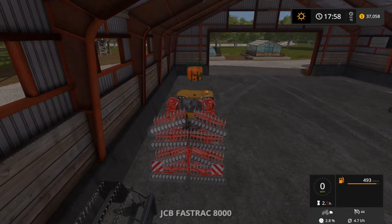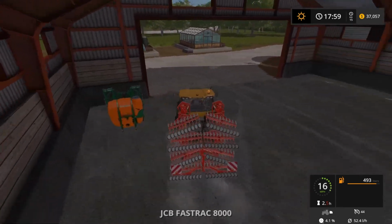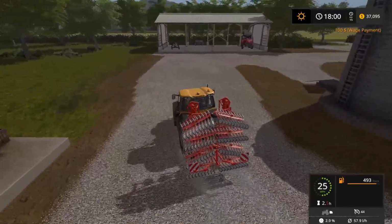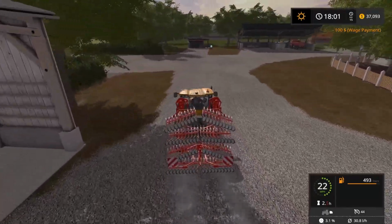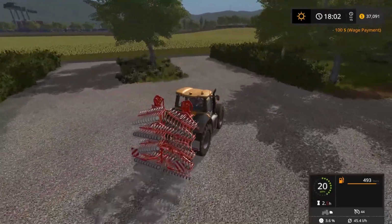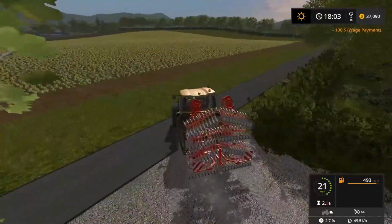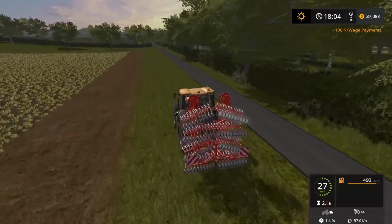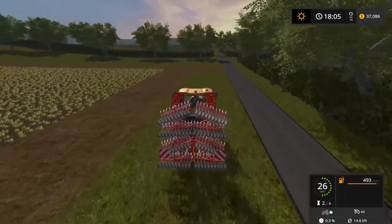This machine costs us like 25 grand and we haven't used it yet. We've used the sprayer. So, you know, what do? Now hopefully this times out correctly. If I set the worker on this to do the weeding, then we should be okie dokie.